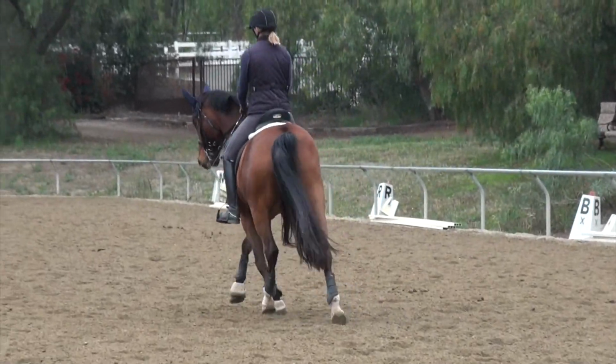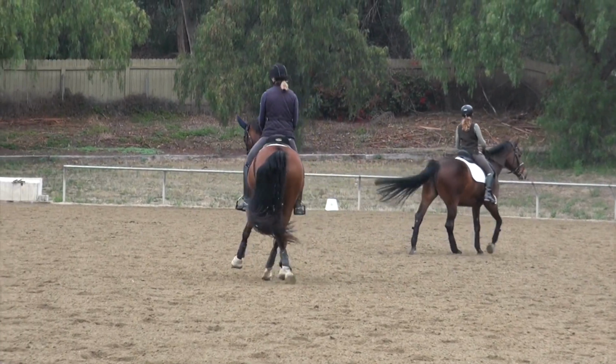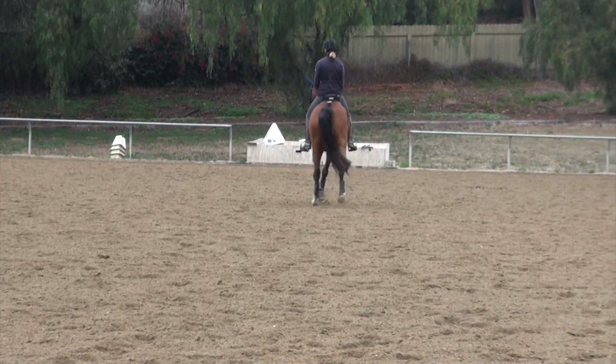that the tempo doesn't change, and that I can push her a little bit sideways in it without losing the cadence or the swing in the trot.